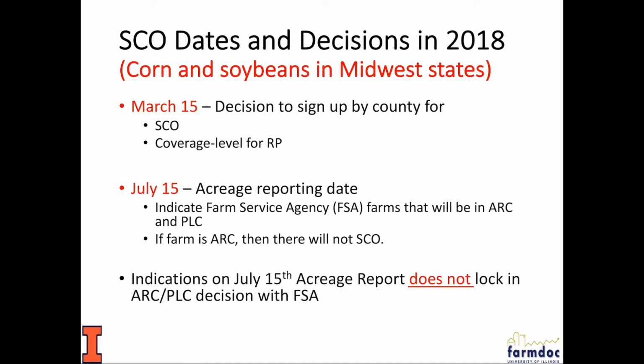Two dates, and this will be for corn and soybeans in Midwest states. Wheat and other crops may have other dates. Midwest states may have different decision dates. March 15th. That's the deadline when we sign up for crop insurance. On that date, we will have to indicate whether we're taking SCO and the coverage level for RP.